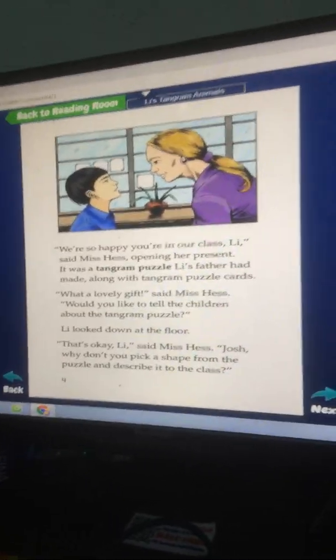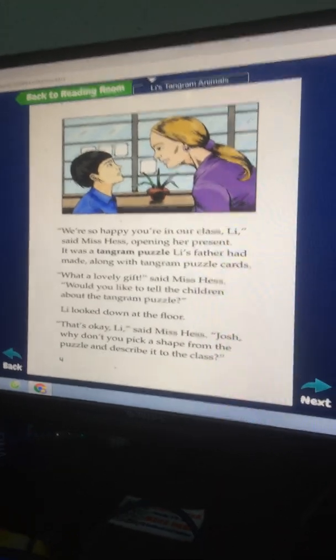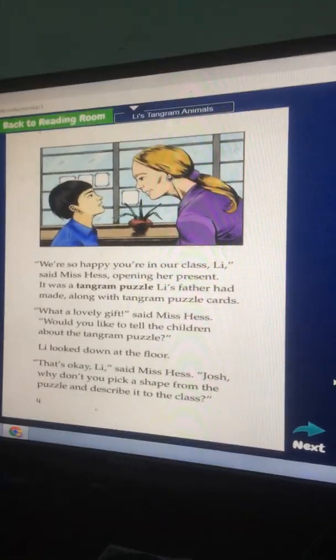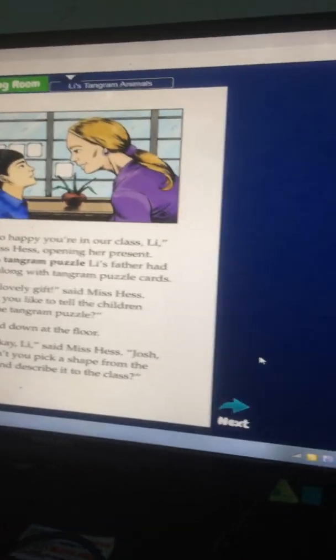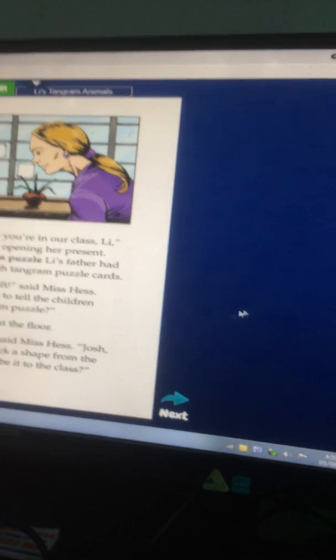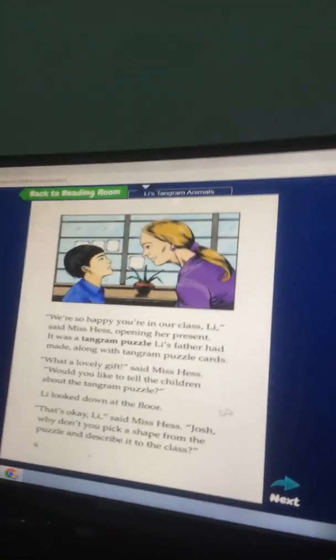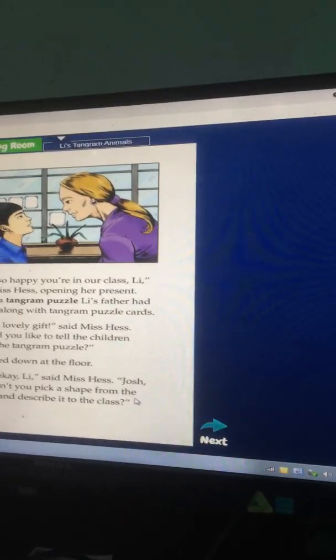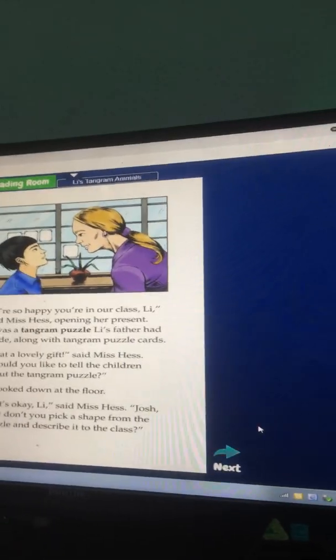It was a Tangram puzzle Lee's father had made, along with Tangram puzzle cards. "What a lovely gift," said Miss Hess. "Would you like to tell the children about the Tangram puzzle?" Lee looked down at the floor. "That's okay, Lee," said Miss Hess. "Charles, why don't you pick a shape from the puzzle and describe it to the class?"